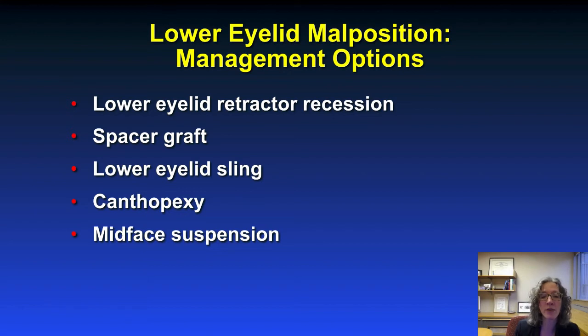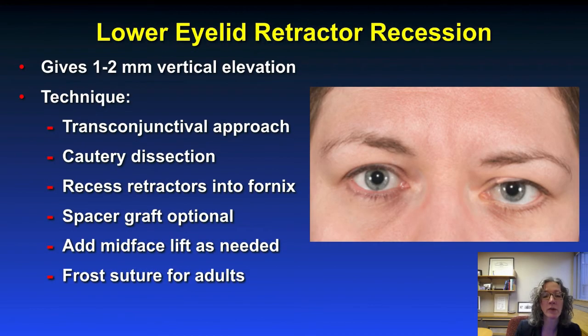Our options for managing the lower lid are several. We can recess the lower eyelid retractors, we can place a spacer graft in the lower lid, create a lower eyelid sling, do a canthopexy or tarsal strip, and then suspend the mid-face. So we'll look at each of these.